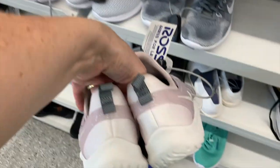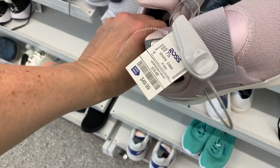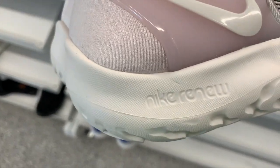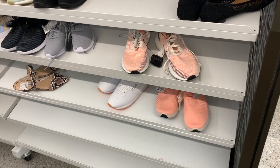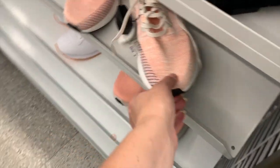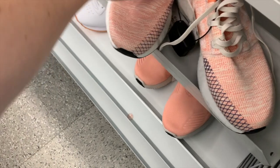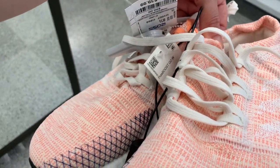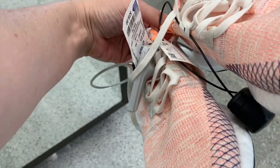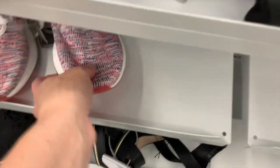These are $49.99. These normally retail for $75. These are the Nike Renews. And then over here to 8.5, we have more varieties like this. I'm seeing a lot of the fly knit sort of material on the top. These are $39.99. These are their Pure Boost Goes. These retail normally for about $90. I like these too.